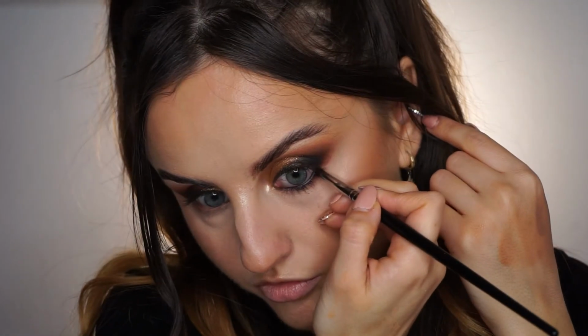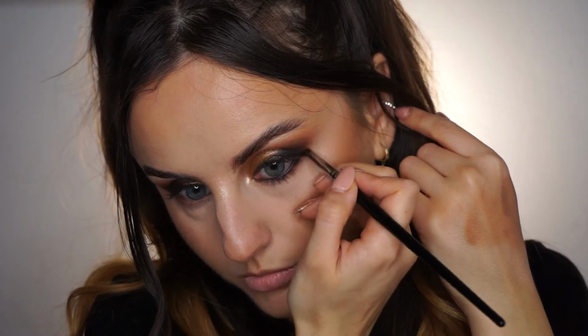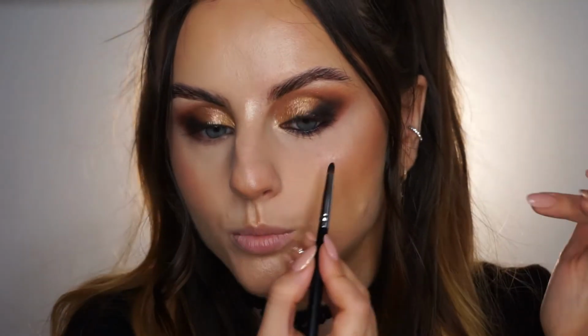And then I'm going to be very careful to apply it all the way to my other corner and connect it to the top part. Kind of makes the look more cohesive in some way. You might be asking yourself, how low should you go on your lower lash line for you to not look like a panda? Actually, what I like to do is stop right where my eye bags are ending.